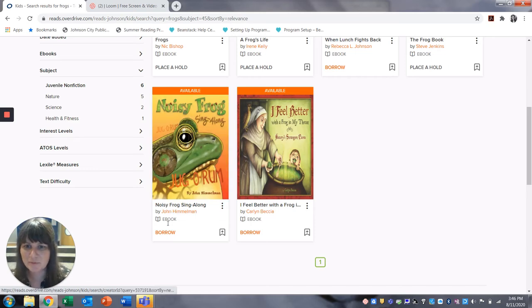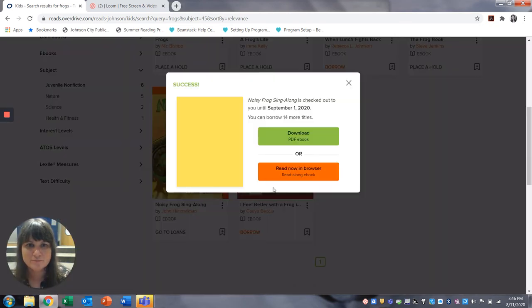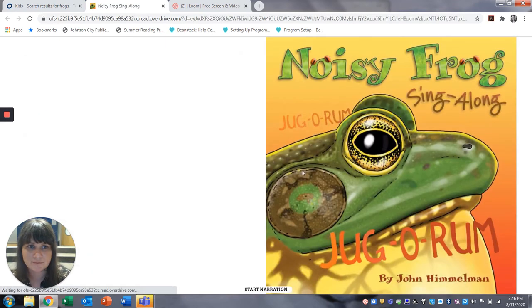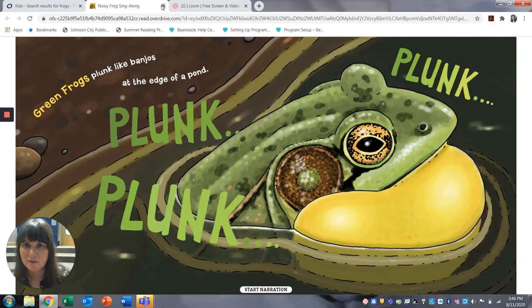So this one's available and we want to check it out. So we're going to come down and click Borrow. And you can select your loan period. I usually leave it on 21 days because that's the longest you can have it. And we're going to click Borrow. And then it will give you the option to either download the ebook or you can even read it right now in your browser on your computer. So here we are, Noisy Frog Sing-Along, and we're just going to click through really quickly. But I'm going to close that out.